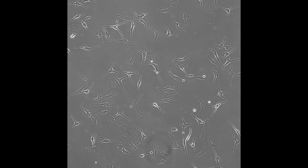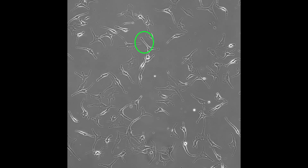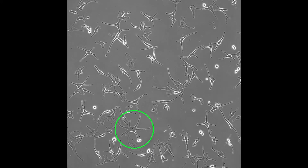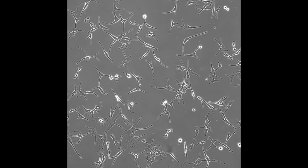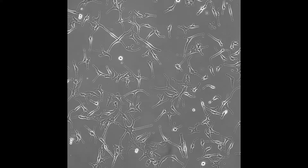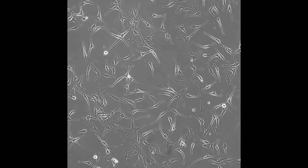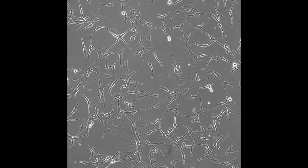They extend and retract fine thread-like structures called filopodia, delicate extensions that help them probe their surroundings. Cells use these movements to gather critical information, determining where to anchor, how to move, and assessing their environment for nutrients or other signals. Some filopodia stretch far, like explorers charting unknown territory, while others pull back, almost as if the cell is reconsidering its choices.